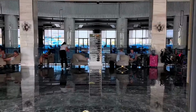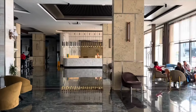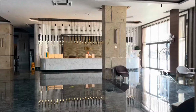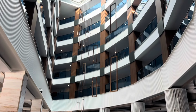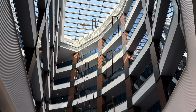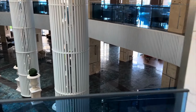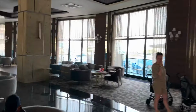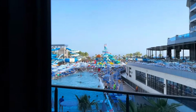We are now entering the main lobby of the hotel. First, we'll take a walk to the right. Here is reception. This hotel was stunning. There's plenty of seating around the lobby area to sit down and relax with a drink. You also have a great view of the pool area.